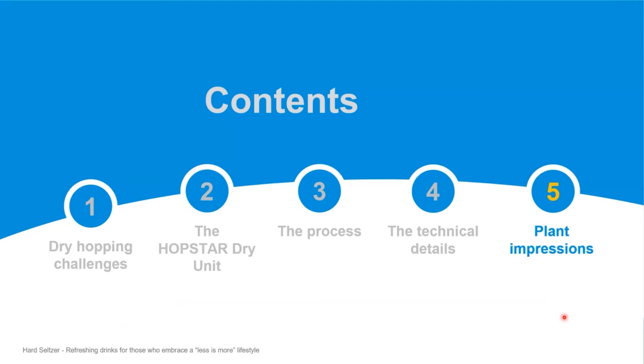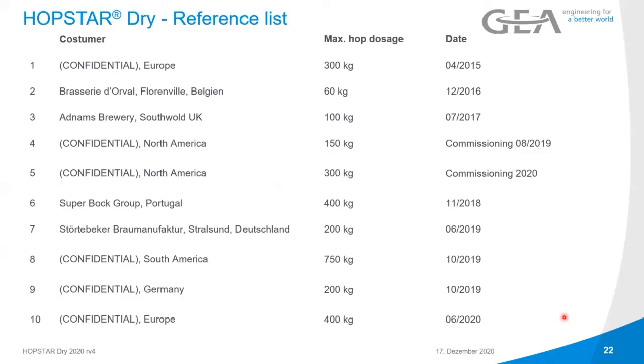So last point of that presentation, I would like to give you some insights into how those products look. First of all, we have approximately 10 plants on the market right now. We will install the 11th plant in spring. And you can see the sizes of the plant are quite various. So this is something that we really can customize also for your needs. The smallest one is only 60 kilograms. The largest one has 750 kilograms per batch. So this is quite a large application.